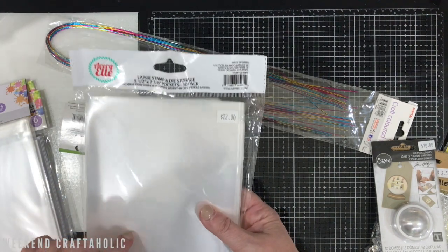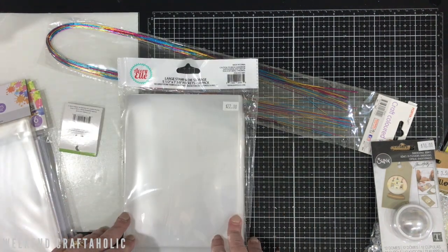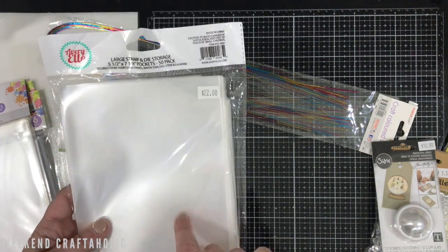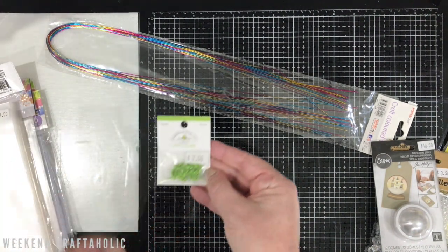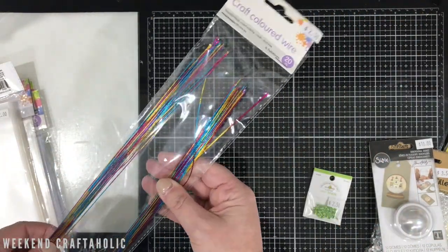And then I also picked up some more of these Avriel pockets. If you've been watching my series about using up my stash in September, I also realised there's quite a few stamps and dies that I've got that I've not actually organised in these little pockets because I've run out of them, so it was great to pick these up as well. I also got some little mini brads, they're cute. And then I don't know why I picked this up. This is coloured craft wire. I don't know why I picked it up, but I thought it might come in useful.